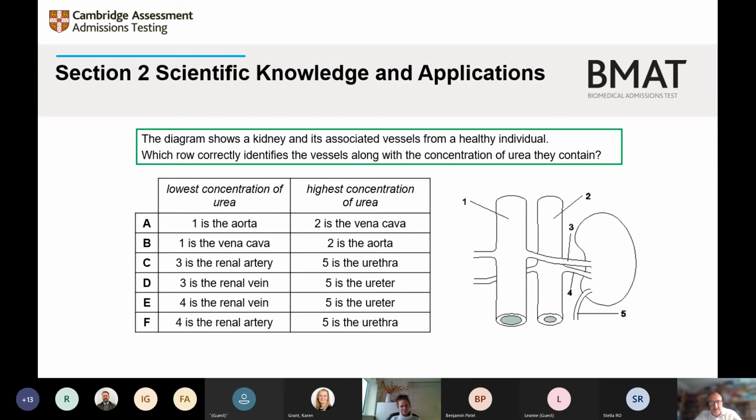As I said, you've got to do 2 things. You've got to identify the structures, and then you've got to look at the table and think about the concentration of urea. If you look at the diagram, you'll see that structure 1 has a very large lumen and very thin walls, which means it's a vein, carrying blood at low pressure towards the heart. If you look at structure 2, you'll see it's got a small lumen and quite thick walls, which means it's an artery carrying blood at high pressure away from the heart.